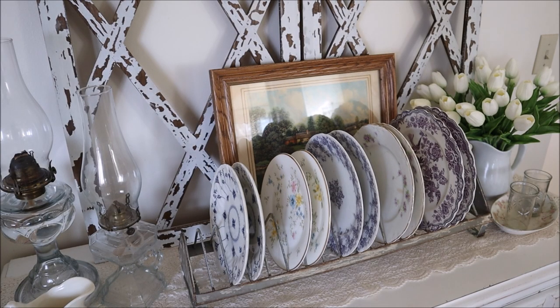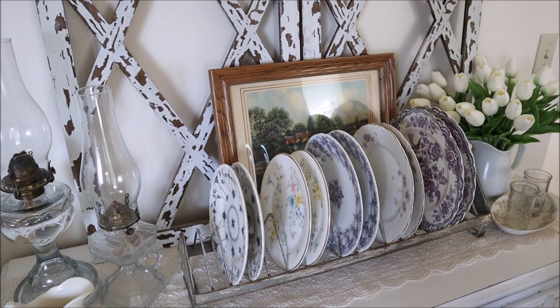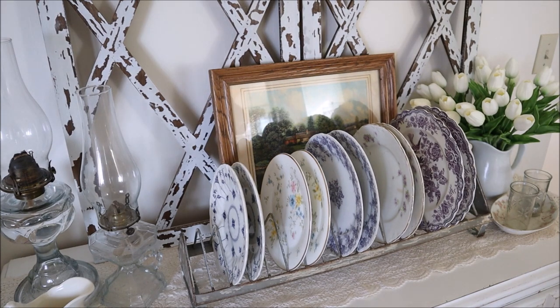In this section, I am loving the plate rack. I've been wanting one of these for so long. I'm so thrilled that I finally have one. I love it. So I think it looks really nice right here. I think the picture frame could be a little taller, but I think it'll be fine. It'll be fine the way it is. So for now, that is the new look, and I'm liking it.